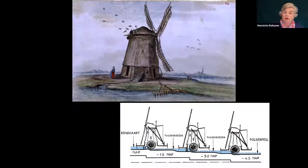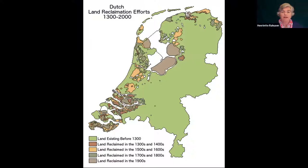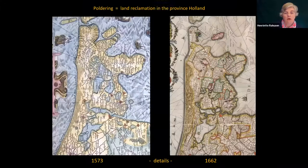And probably give you a little glimpse back. Everything that is not light green was at some point in the history of the Netherlands created by man. The two maps on the right, the two maps really illustrate this very beautifully. On the left, you see the province Holland with a lot of marshes and lakes that over the course of about a century became poldered, i.e. became reclaimed.